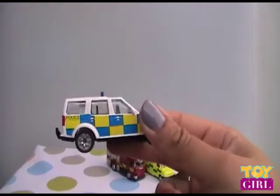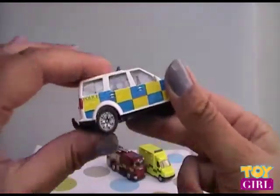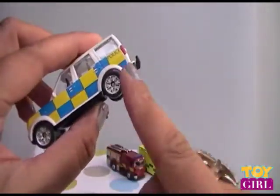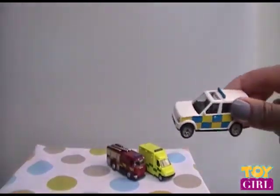Next we have the police car. Wow, look at those wheels. Now police cars go very, very fast. Zoom!